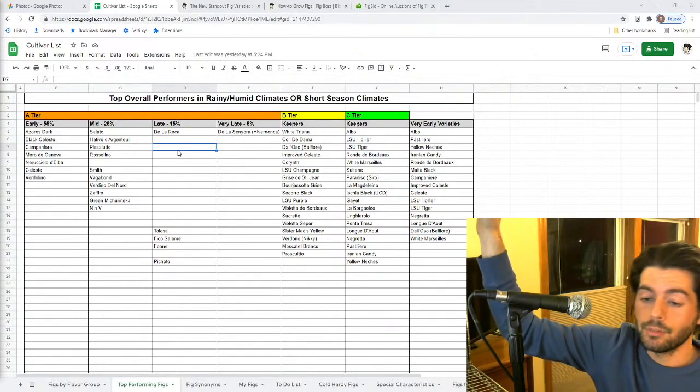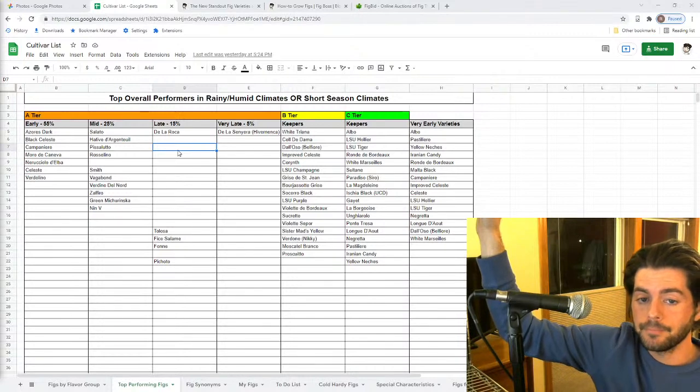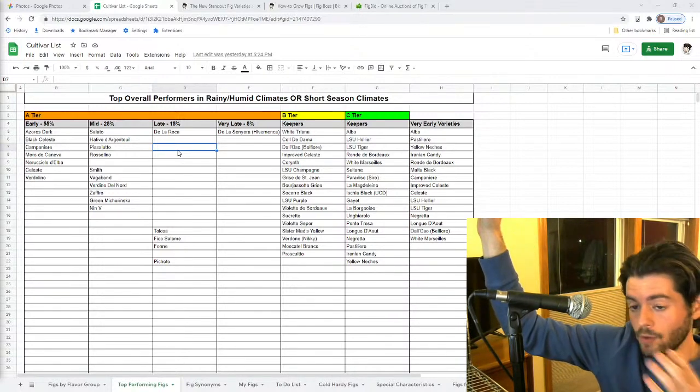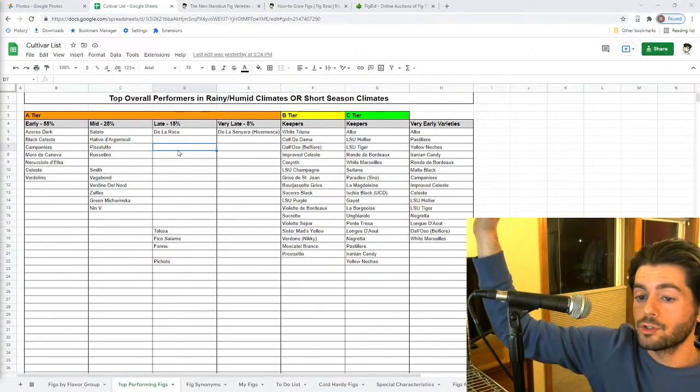We got a lot of trees to bare root. In fact, now that I'm done with the exam today, tomorrow I'm going to be outside all day. This weekend I'm going to be outside all day, and I'm going to be taking off a lot of air layers. I'm going to be bare rooting roughly 50 or so trees, and we're going to be selling those guys to you on FigBid.